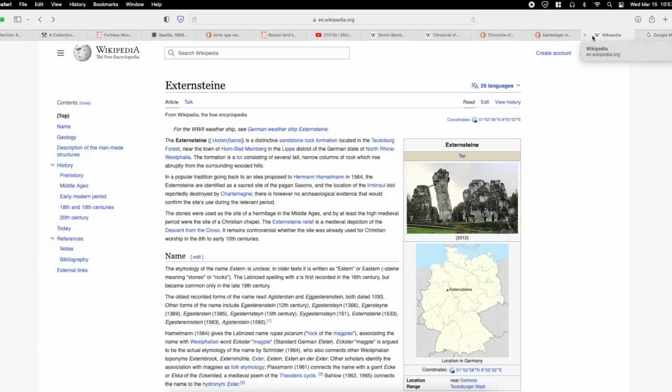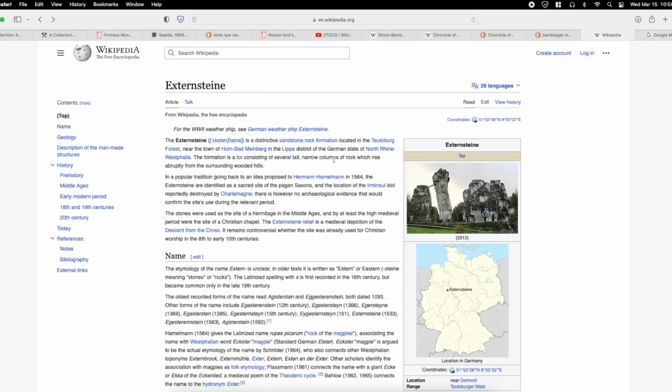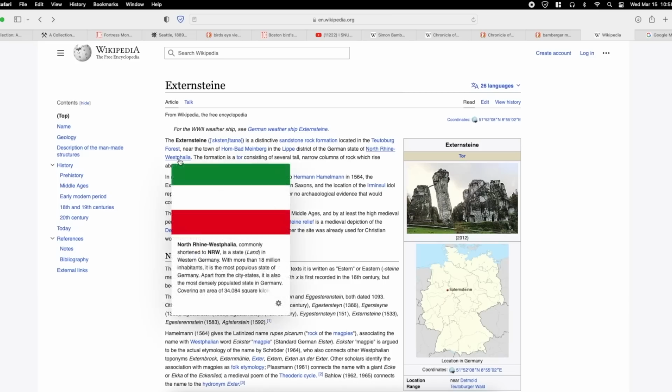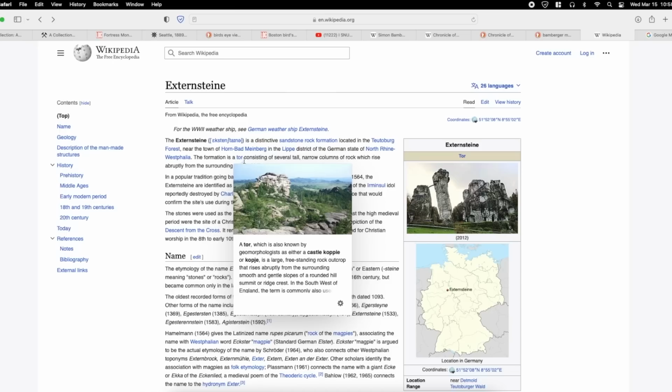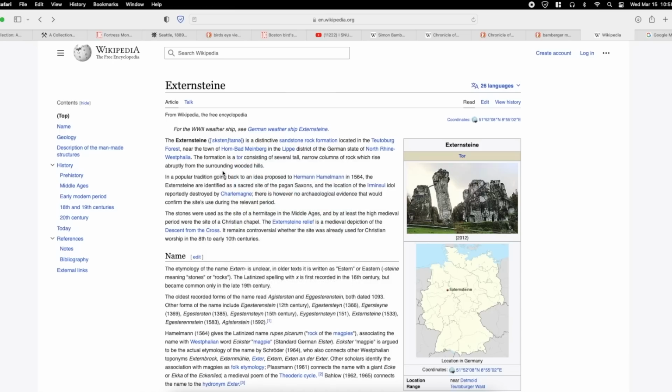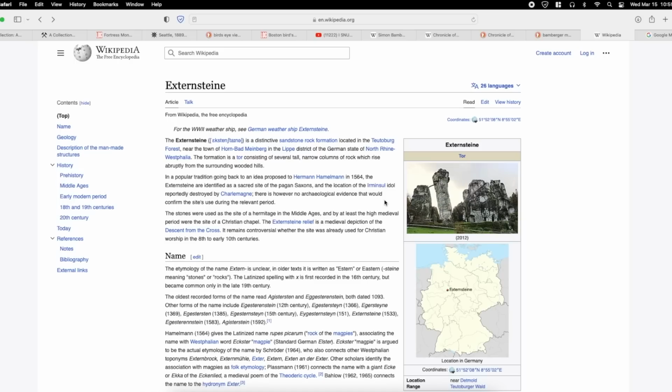Next tab that I was wanting to close, the Externstein, a distinctive sandstone rock formation located near the town of Horn-Bad Meinberg. Okay, the town of Horn-Bad in the German state of North Rhine-Westphalia, like the Volkswagen. The formation, again formation, is a tor or tower consisting of several tall, narrow columns of rock which rise abruptly from the surrounding wooded hills. In a popular tradition going back to 1564, these rocks were identified as a sacred site of the pagan Saxons, or maybe their building before it was melted. And the location of the Irminsul was a sacred pillar-like object destroyed by Charlemagne.